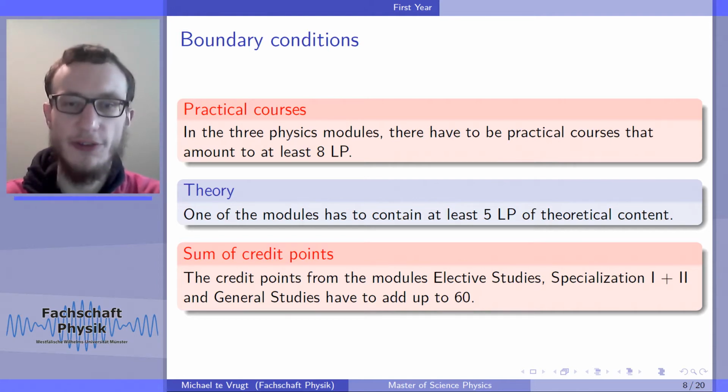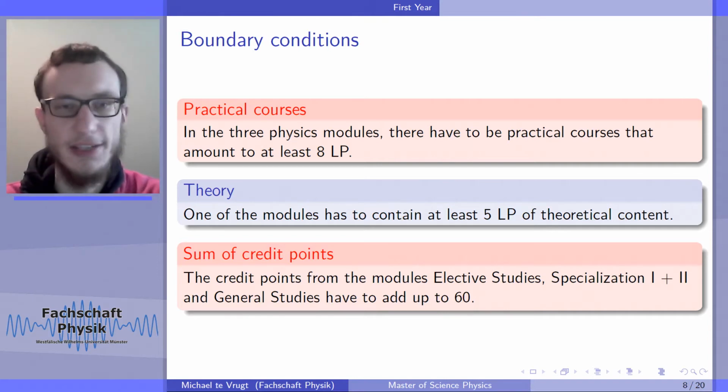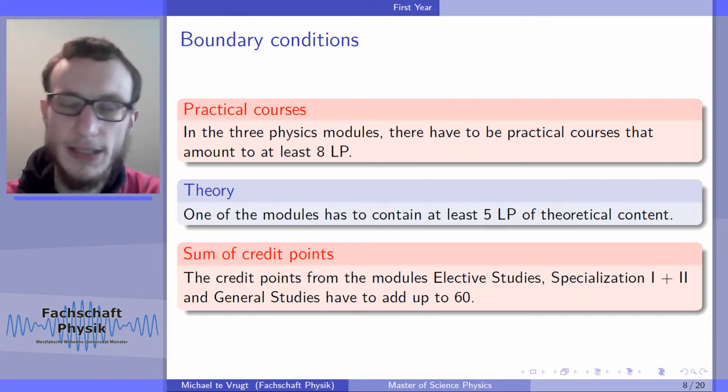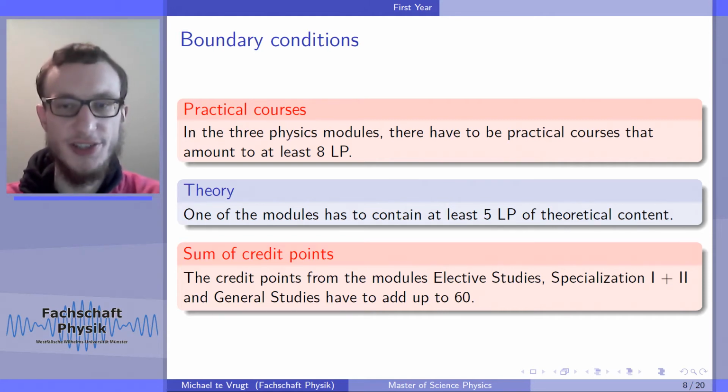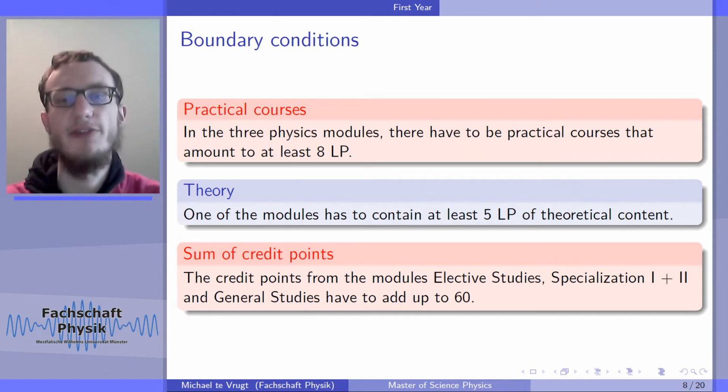In total, you need to have 60 credit points from the 4 modules from the first year. So from elective studies, the specializations, and the general studies. So if you have a specialization that gives you 18 credit points, you will need fewer credit points from the elective studies than if you have one that gives you 14 credit points. So it does not really matter how they're distributed among the specializations. Just make sure that in the end you have at least 60 credit points.